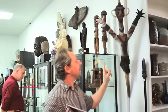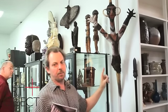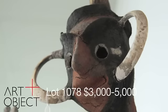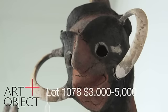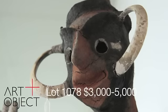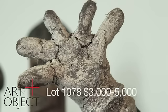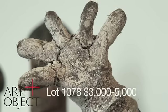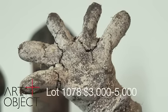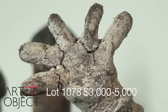Lot 1078 is one of the feature items of this extraordinary oceanic collection, collected in the 1950s on the island of Malakula. I'm not going to attempt to describe this. I'm actually just going to read the caption from the catalogue, because this is a very rare item that usually is not seen outside a specific ceremony. So I'm just going to read from the catalogue here.